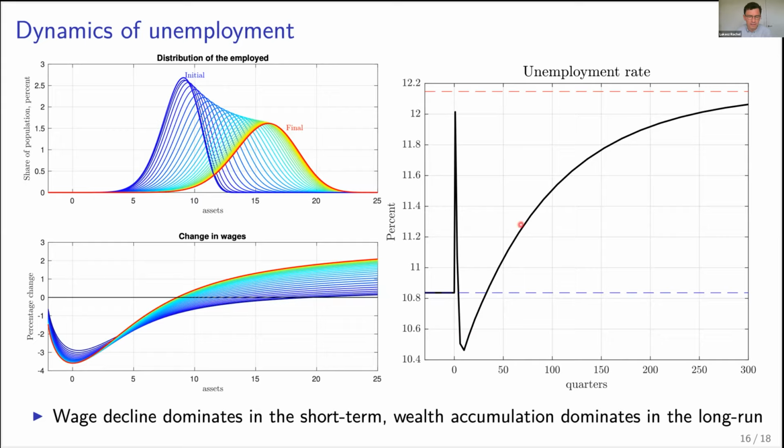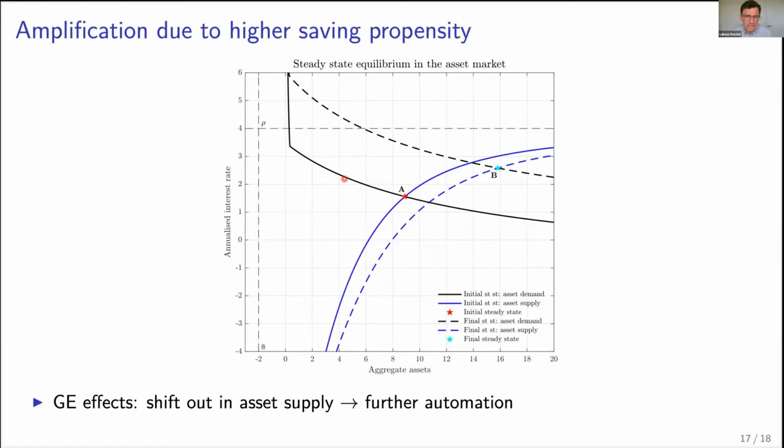So my final slide is going back to this Aiyagari diagram. And here I want to show you this amplification due to higher saving propensity. So we were at point A in the initial steady state. The capital technology shock leads to an outward shift in the demand for capital. So the black line shifts to the dashed one here.